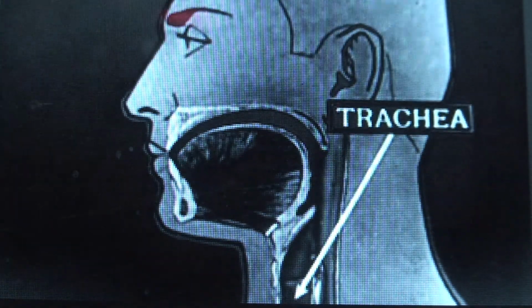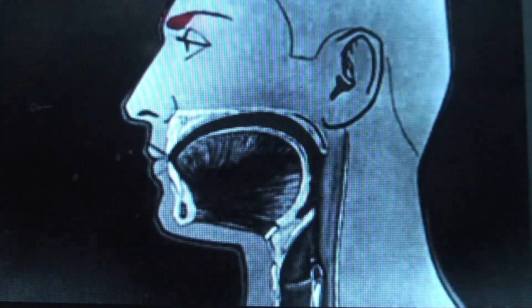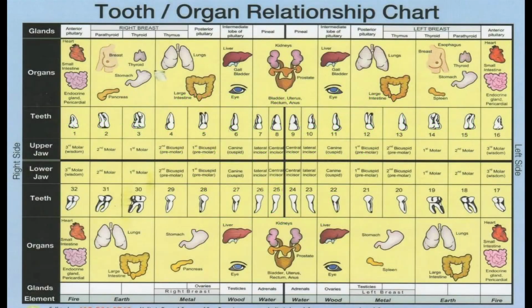In traditional Chinese medicine, each individual tooth affects certain organs or glands in your body. You can look up the teeth meridians and see which organs or glands are affected if you have a bad root canal or a bad tooth. Because if you don't get that straightened out, it could really affect your recovery.